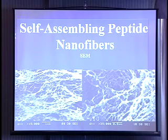These are SEMs. Remember, these are highly hydrated. This is 1 micron, 0.5 microns. So it looks like hair in the drain. I haven't seen that in quite a few years.